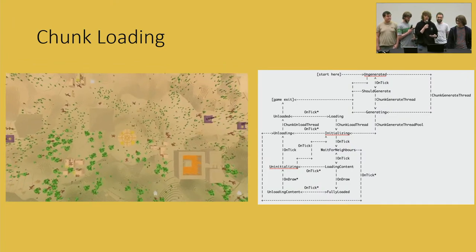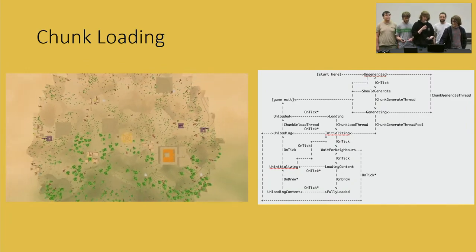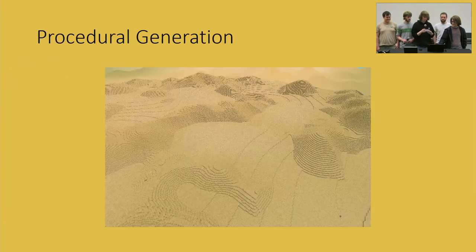And in order to have better performance, we decided that we wanted this to be multi-threaded, which is of course hard because multi-threading is hard, but it works pretty well and all your cores will be used. You can see the state diagram on the right. Cool. And next up is procedural generation.